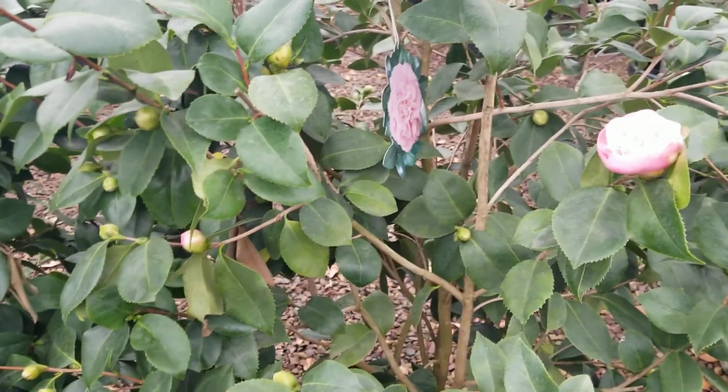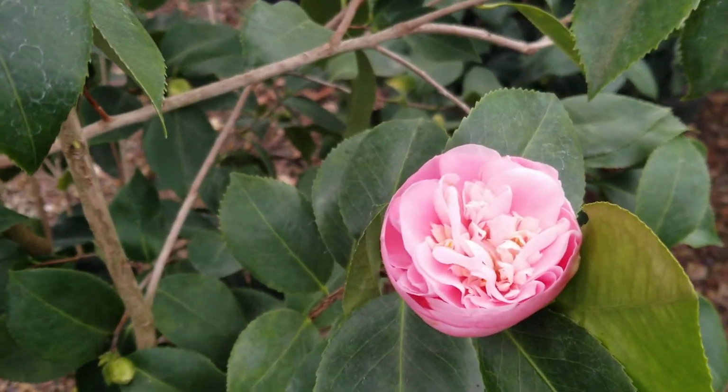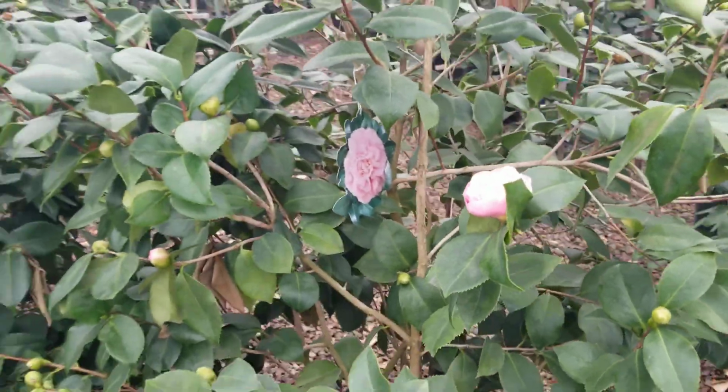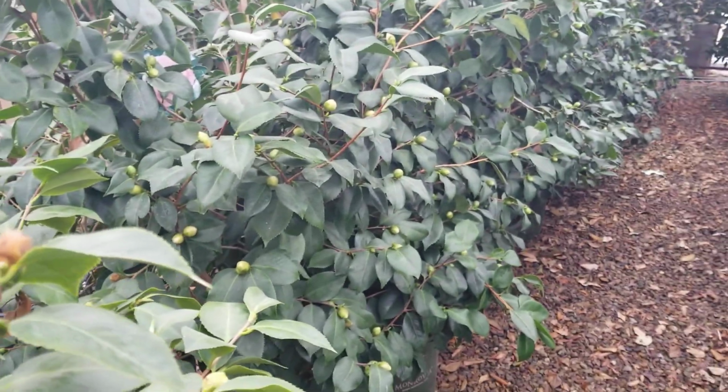This is one of the early blooming varieties. It's called Debutante, and here's the very first blossom on that one. This plant will get covered with hundreds and hundreds of these blossoms over the course of the blooming season, which will run basically October through April, maybe as late as May.